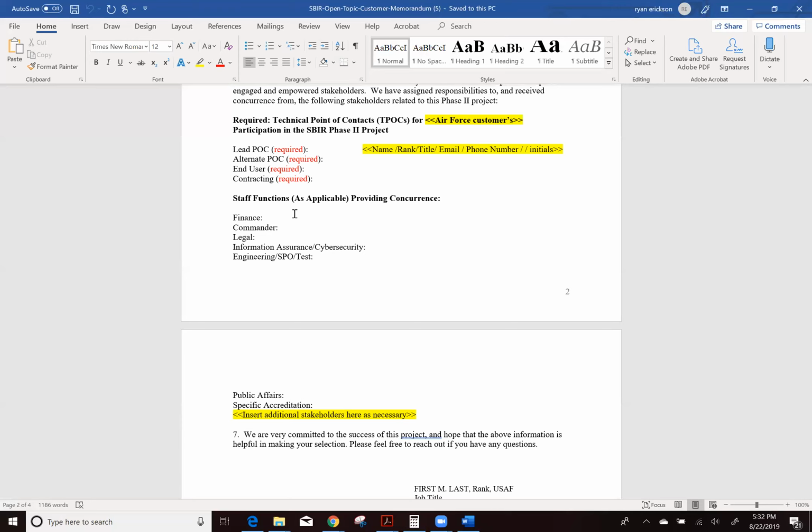Continuing with staff functions, finance. We need the same contact information if the government is going to invest in your proposal. That will come from a finance section. So we need name, rank, email, and phone number for that personnel within the finance section. That will, like Joey simplified, wire the money to the SBIR office so we can match for your phase 2.